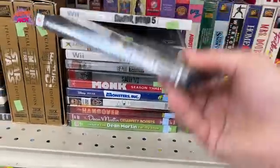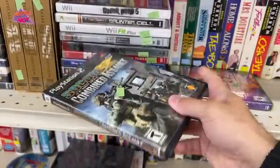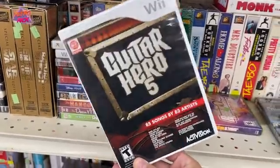I've never seen this SOCOM game for PS2. I can't remember the one I see all the time. Definitely not this one. $2, and it's really clean. I'm gonna pick it up. And then Guitar Hero 5 on the Wii. Guys, this one sells really well.